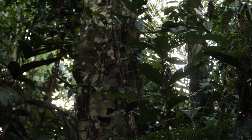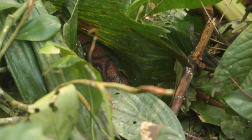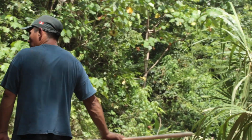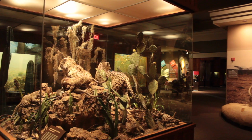Every place conceals living treasures. The Amazon is still mysterious, and so are many other corners of the world. Uncovering these mysteries is not only what drives scientists into the field, but also the reason for natural history museums.